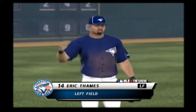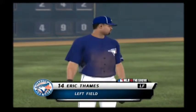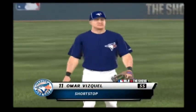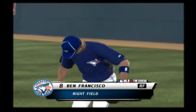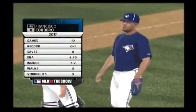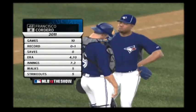Eric Thames will stay in the ballgame now and take over in left field. Now playing left field, Omar Vizquel will stay in the ballgame as a new shortstop. This change defensively for the Blue Jays. Ben Francisco will stick around as he'll take over in right field. Francisco Cordero will be summoned from the bullpen now as he'll take over to start inning number 8.